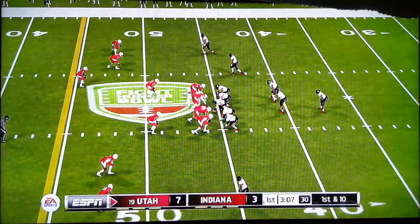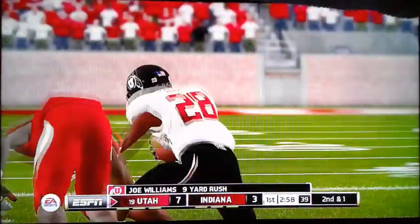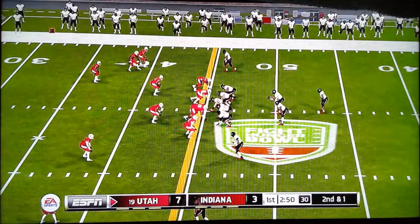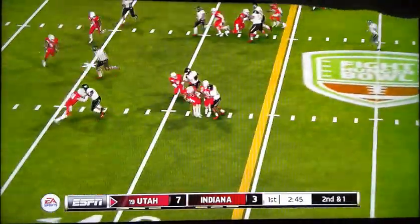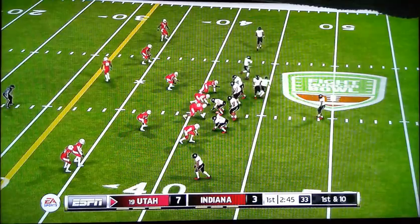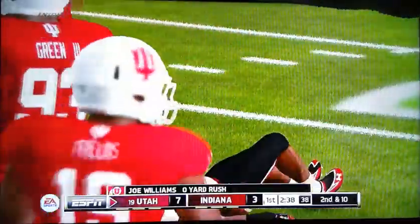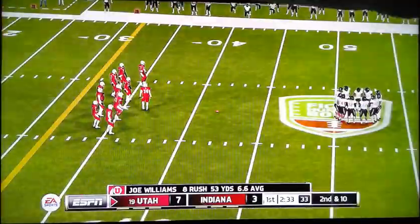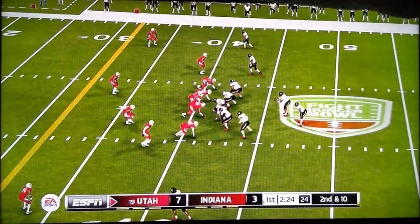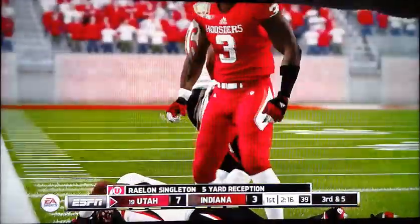Yard line. He takes the ball inside. Gains his way to the 46-yard line. So it's second and 10. Ball on the 42. There's a play complete. And he's immediately tackled.